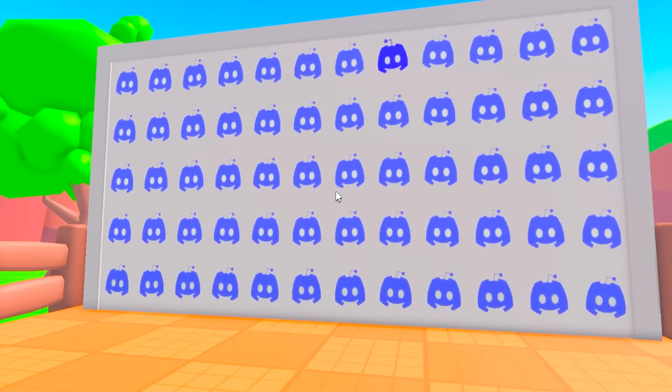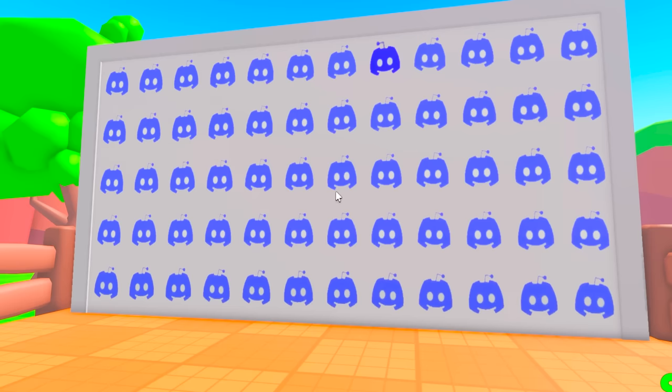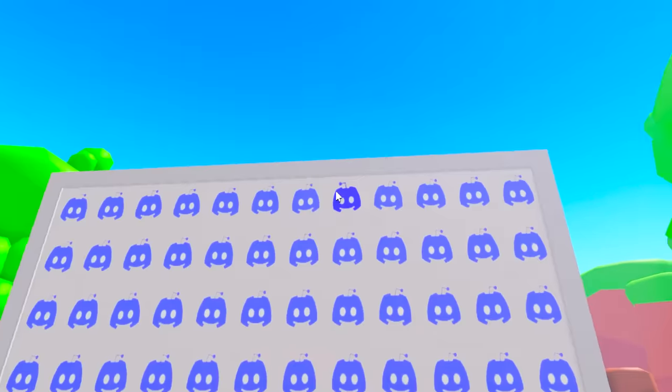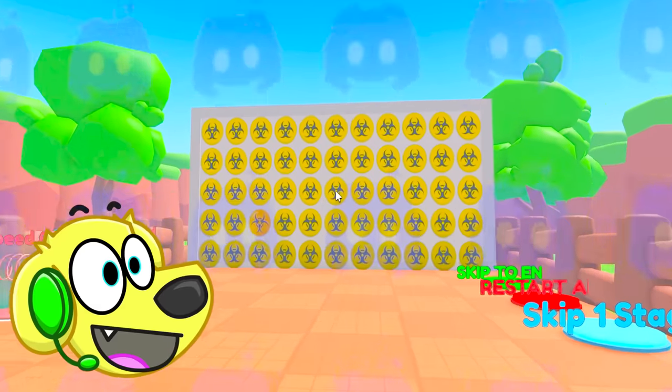Okay, we have to check all the sides. Oh my gosh. Okay, this is getting really hard now. Tyler, all of these Discord logos look exactly the same. Yeah, maybe one of them's missing an eye, or it's like flipped the other way. Oh, I see it, Zoe. It's right there. It was flipped the other way, and it's a little darker. Come on, let's keep going.